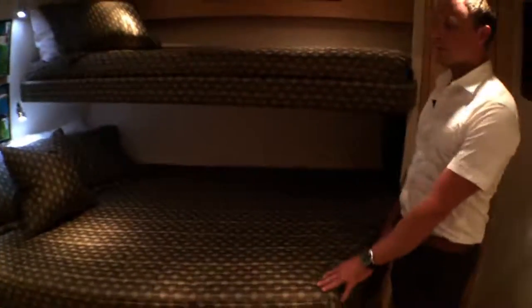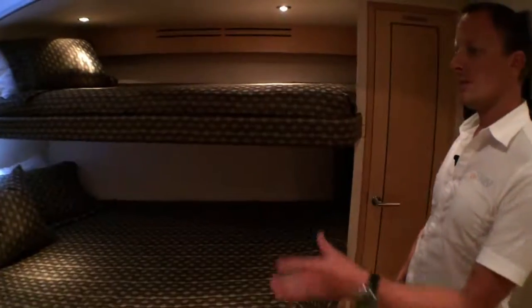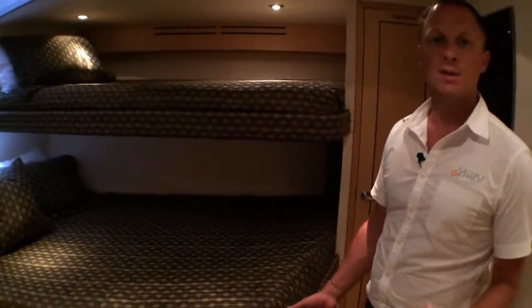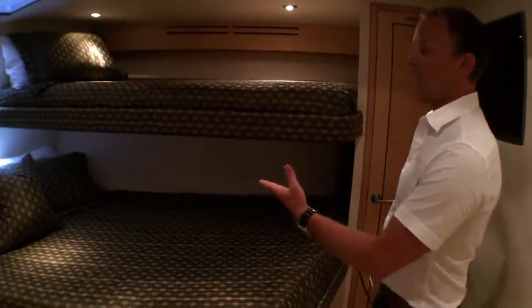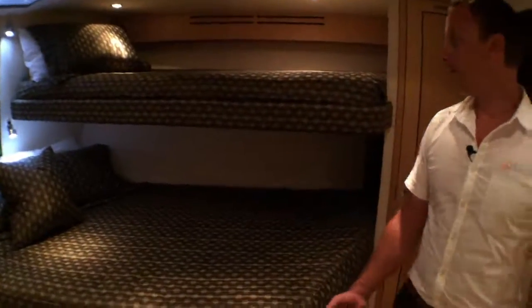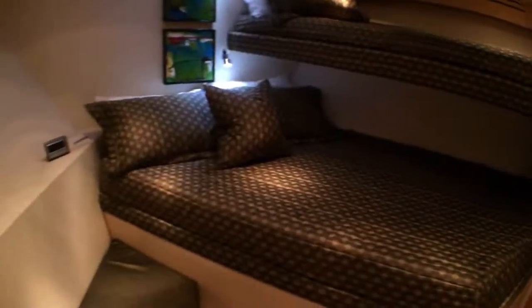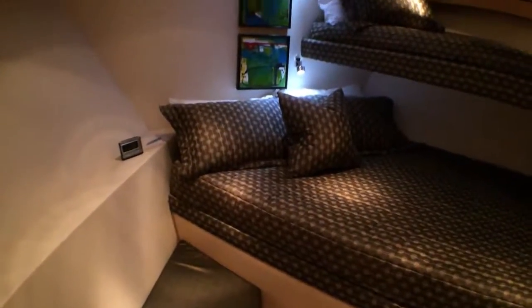This is slightly modified compared with what the original layout was. They've set it up now as sort of a nanny's cabin, so it means you can have extra occupancy here with this bunk. And the overall occupancy of the boat is 9 guests in the 4 cabins. So just behind you, here's the other bathroom for this cabin. So as you can see, a very, very comfortable area.